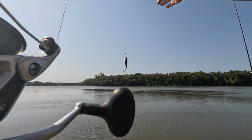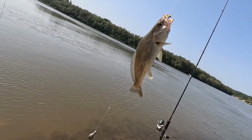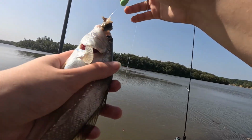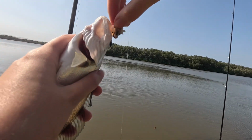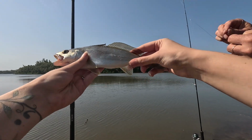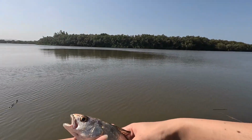Oh, another cob. Cob. Okay. Hey, another cob. Oh, nice. This is our lucky rod for today because I'm catching all the fish off of this rod. Okay, second cob of the day. A little bit bigger than the last one. So cute. Go, Saki.